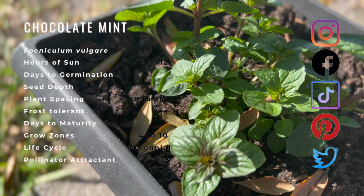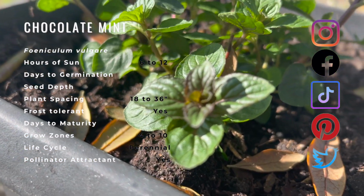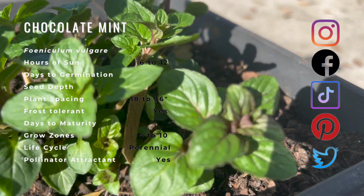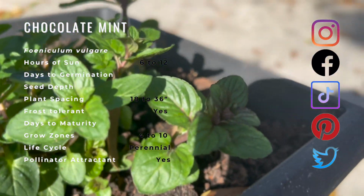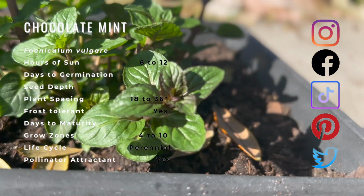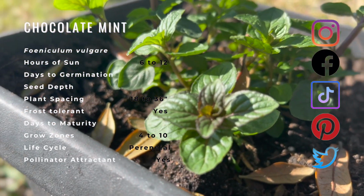Chocolate mint has an aroma of chocolate but taste resembles orange citrus. Chocolate mint is an aggressive grower and will cover as much space as possible by way of rhizomatous roots, so choose their spot wisely. Chocolate mint is fruity, sharp, aromatic, and needs very little to get going.